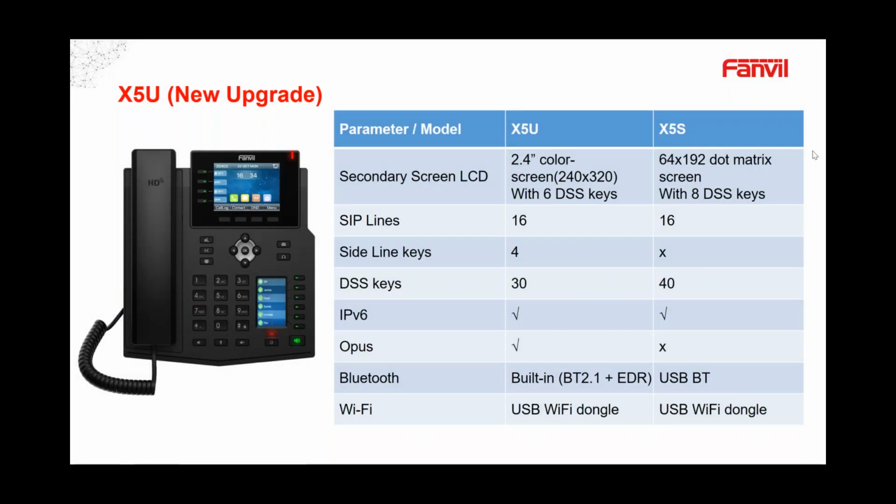What the X5 series does, it actually brings the Bluetooth not only through the USB port, but we actually integrate it into the phone itself. So that saves the integrator as well as the reseller a $25 option that you would normally have to pay for other solutions that's actually built into this phone. We also integrate into it as well 30 DSS keys with a much larger screen here, and increase 3 to an actual 4 sideline keys. And we also brought a much larger color screen that you have access to.